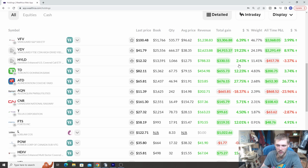HYLD, our first income fund, up 2.43%. Obviously, this is going to move with the US market, plus the dividend income helps it really get that growth. So that's been doing pretty good.